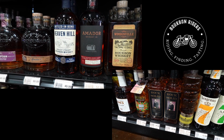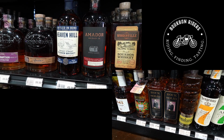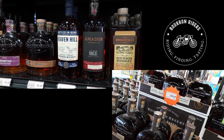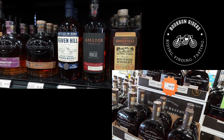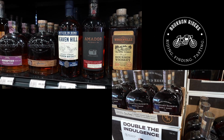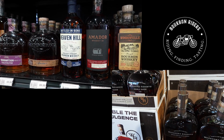Heaven Hill, $49.99. If you don't have a Heaven Hill in your bar, you need to come down here or go to your local bottle shop and buy one. I see them at great prices. It is an absolute must-have in your bar.